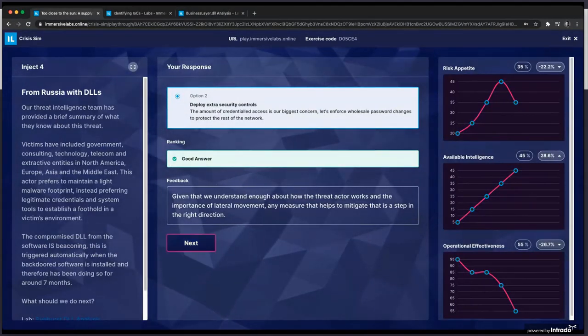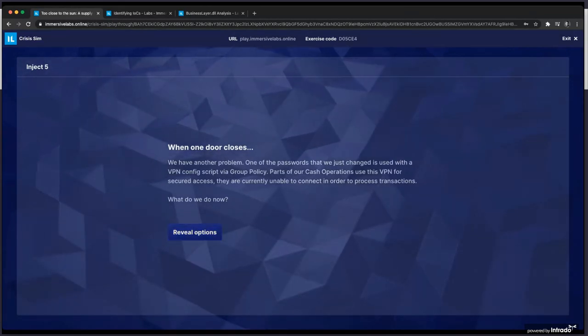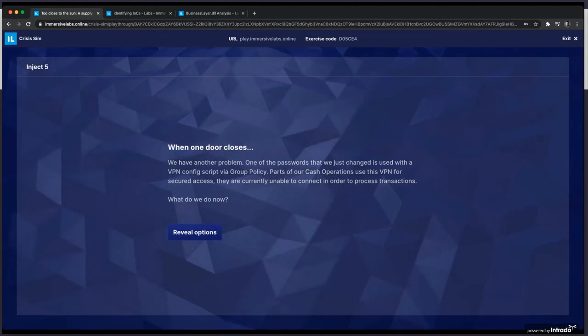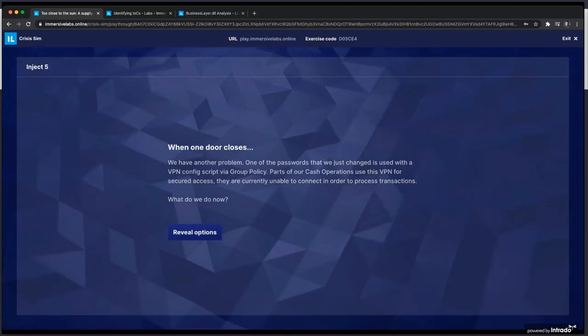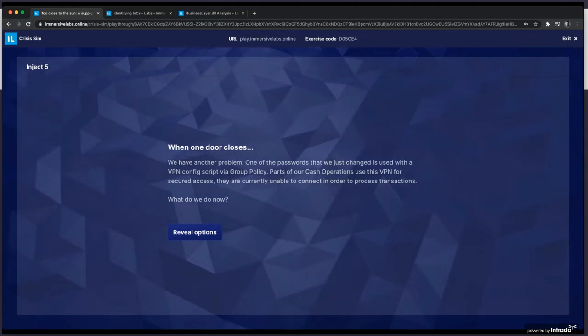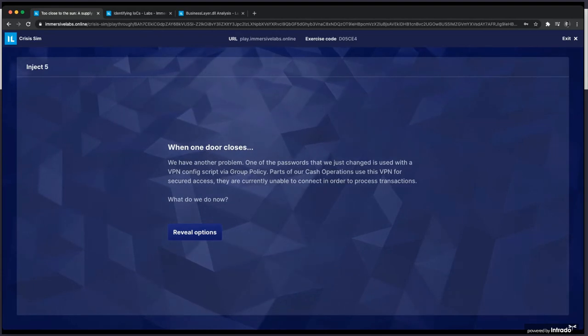Okay, so we now have another problem. One of the passwords that we just changed is used with a VPN config script via group policy, and parts of our cache operations use this VPN for secured access. They are now unable to connect in order to process transactions. So this is a big impact on operational effectiveness. So what do we do now? Kev, do you want to reveal those options and open the voting? And I'll go through them very quickly.